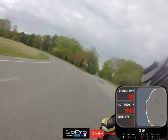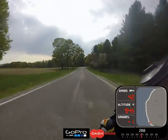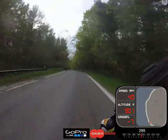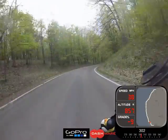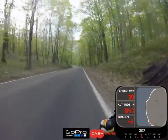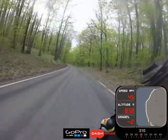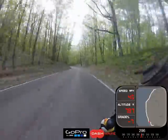So when playing back at double speed, you can see how fast I'm actually going. I also feel that this double speed is a better representation of what it feels like to ride this road, because it is very narrow, has no center line, and often has trees right next to the edge of the road. While I'm only going 45, 47, 50 miles an hour most of the time, it feels a lot faster.